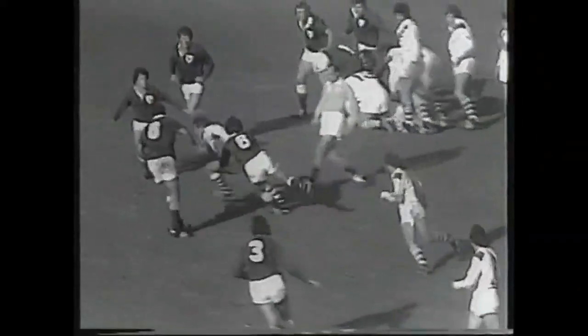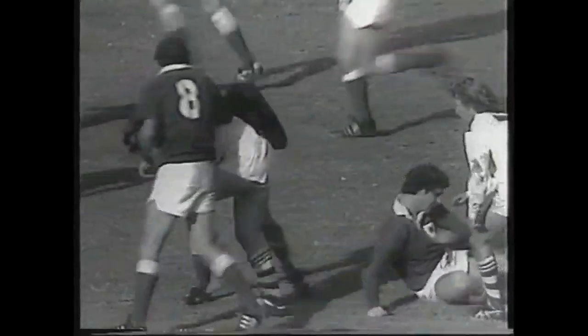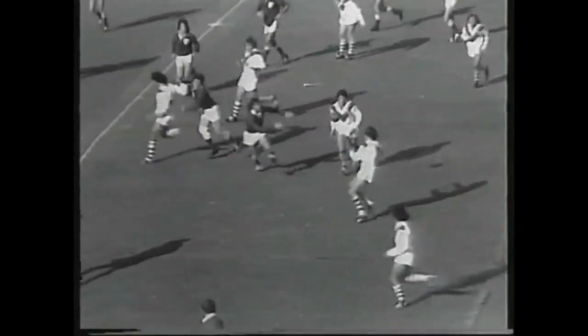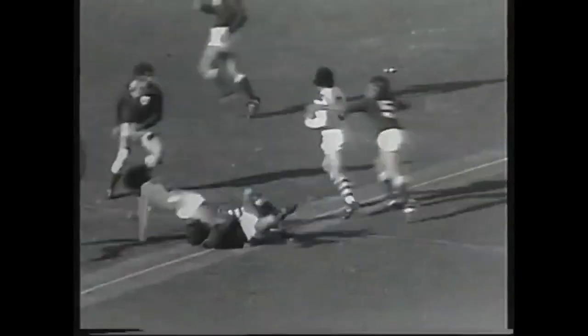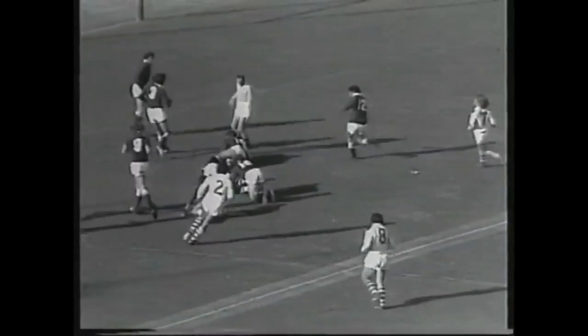Halpert. Barry Halpert, in only his first season for St George, is captaining the side today. Out to Petherbridge, who accelerates quickly. Petherbridge caught by Bradstock. There's Chapman. Good tackle to Floyd, and Petherbridge again. Got it away. Starkey.